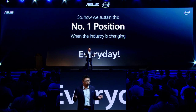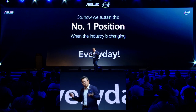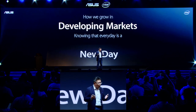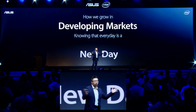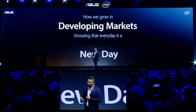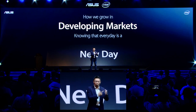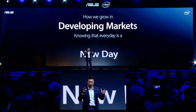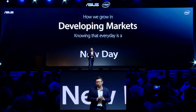So you may wonder how we maintain this number one position. And since the industry is changing every day, you may also ask how we grow in emerging markets like India. I've been working across countries, and I found the Indian consumers are the smartest consumers in the world. First of all, you want a super performance laptop with Intel 9th gen, 10th gen Core i CPUs, and a high-end graphics card, but you still want a longer battery life. And all this, you want in a very sexy, elegantly designed, slim and light form factor.